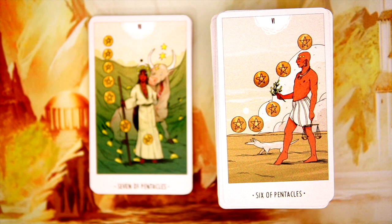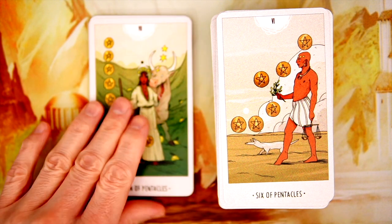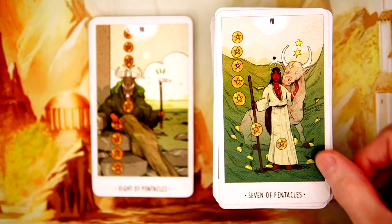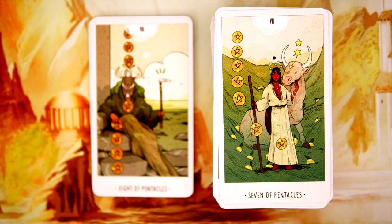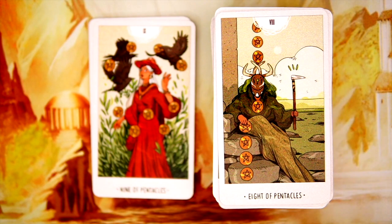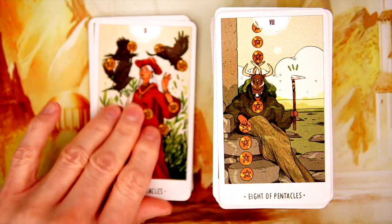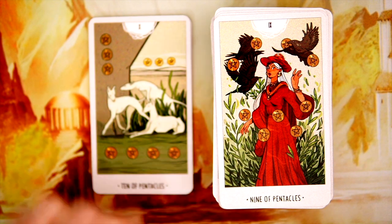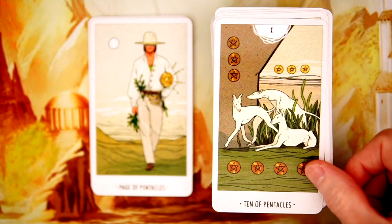Six of Pentacles, giving and sort of giving out to nobody. Then we have the Seven, digging a hole and planting the pentacles, being helped by the Bull. The Wall Street Bull is helping us out with the pentacle problem. Then we have the Eight of Pentacles and the traditional work. And then the Nine, the fruits of our labor. And the birds are stealing the damn pentacles. Why do the birds need to steal it? It's not good. It's not good at all.